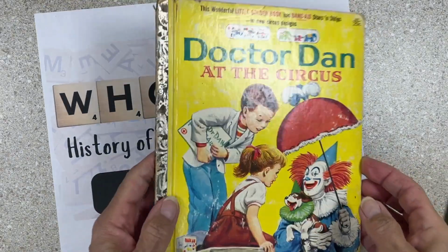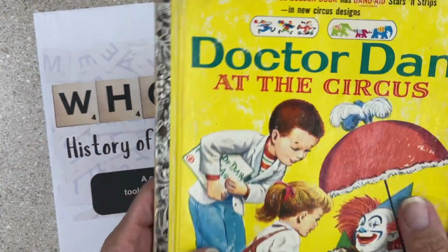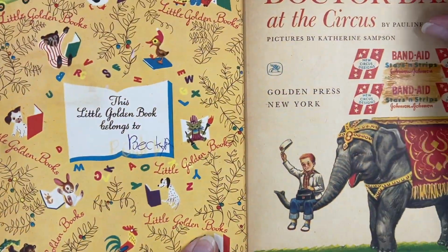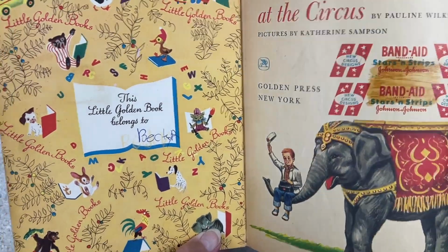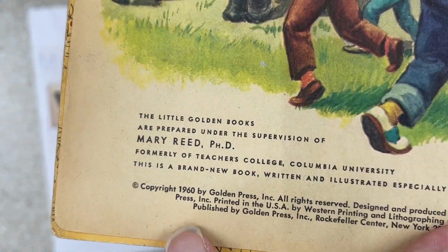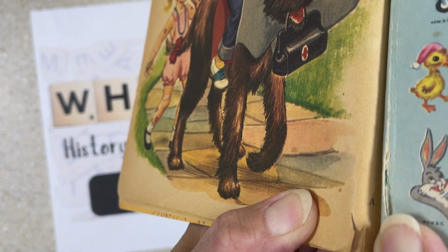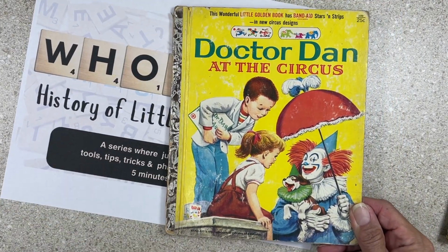Let's look at one more. You see this is a 25-cent price point. This is Dr. Dan at the circus. Thank you to my friend Lisa who gifted this to me. I just treasure this book so much. Let's look at the copyright on here real quick because I'm past my 5 minutes already, y'all. This is a 1960 copyright, but check this out. Can you see that? It's an A. So this is a 1960 first edition Little Golden Book.